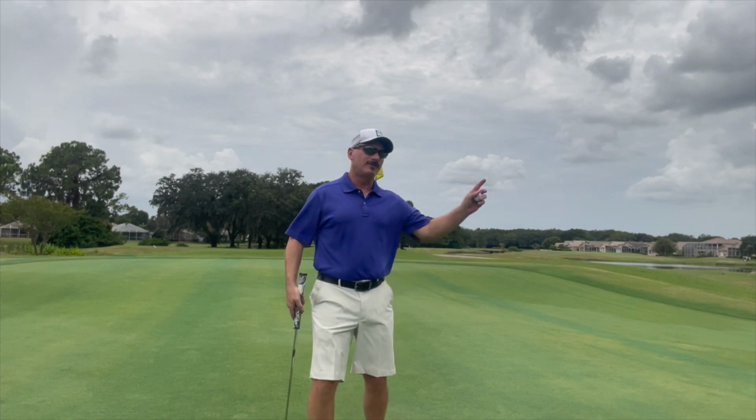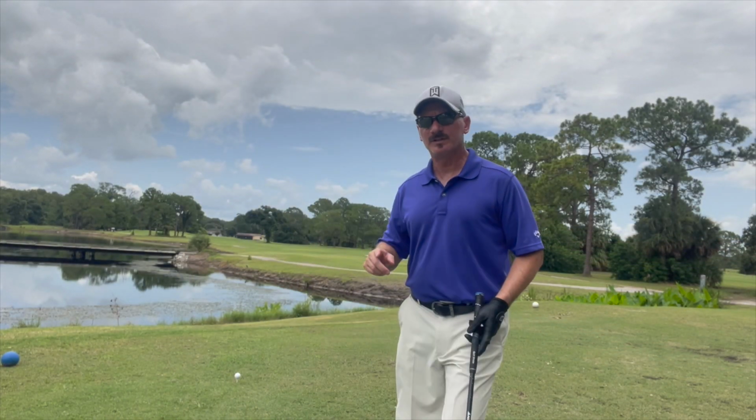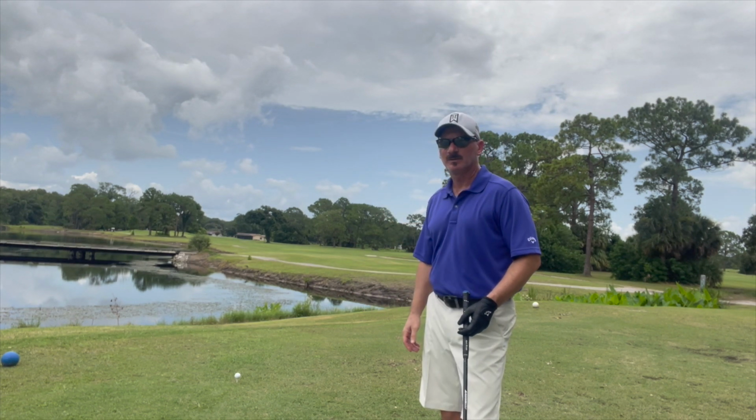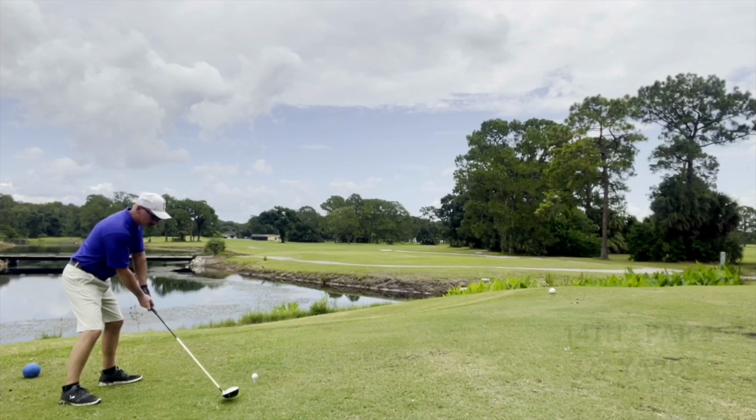That is a par 5, onto 14. All right, the 14th is a par 4, playing straight away. It actually bends to the left a little bit, playing 327. Let's check it out.